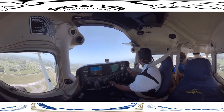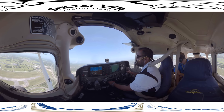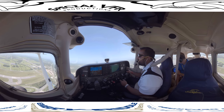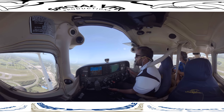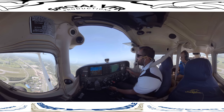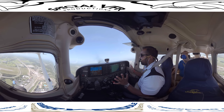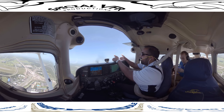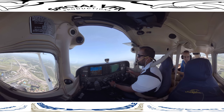Riddle 182, contact departure. Riddle 182, Daytona departure, radar contact 1 mile west of Daytona Beach Airport. Alright, so now we're going through 1,000 feet. At this point, we use the trim to stabilize the aircraft. Once we have our pitch attitude set, we use the trim to trim out the elevator so that we don't have to push on the yoke. What you'll notice is I let go of the yoke and the pitch attitude is not changing. That's how you know you've got the proper amount of trim.